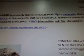ANSMET, Antarctic search for meteorites. Allen Hills 84001, commonly abbreviated ALH 84001, is a meteorite that was found in Allen Hills, Antarctica on December 27, 1984 by a team of U.S. meteorite hunters from the ANSMET project. Like other members of the group of CNC, Sugartite, Nuclei, and so on. Okay? I guess this is talking about where we found alien DNA, okay?